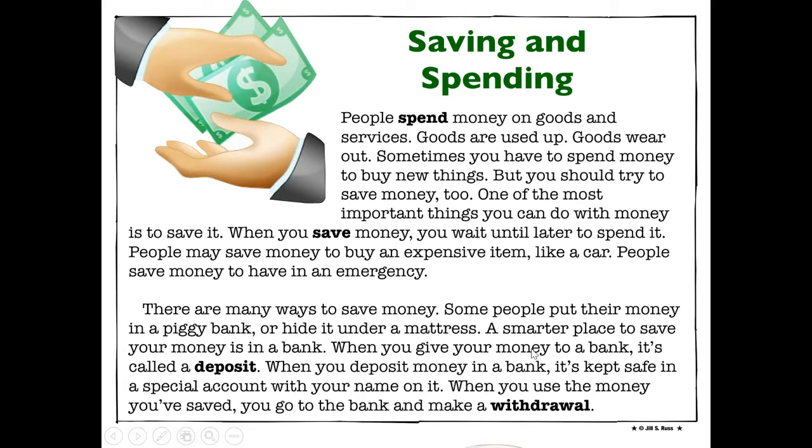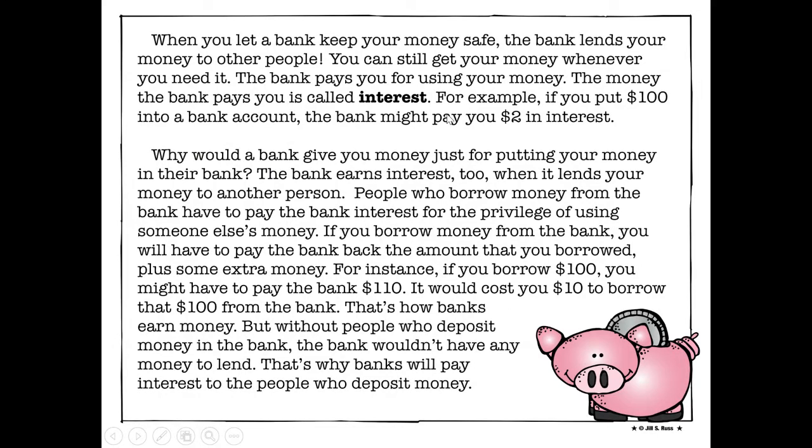And when you go to the bank, you make what's called a deposit, meaning you put your money in your account at your bank. And if you have to take your money out for any reason, it's called a withdrawal, or removing it. We talked about if you put your money in the account and you leave it there, the bank pays you for leaving your money in your account there. They pay you what's called interest. So by just leaving your money in the account, you're earning money at the same time.